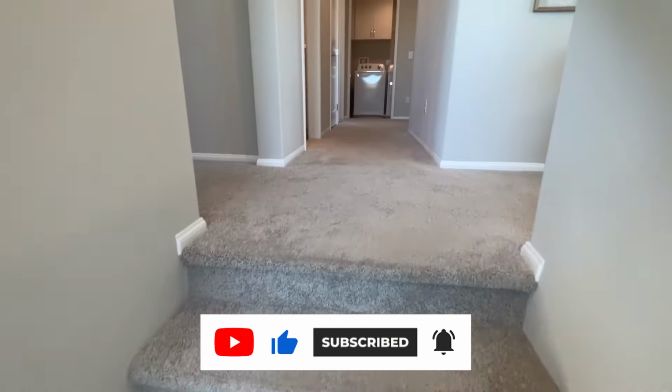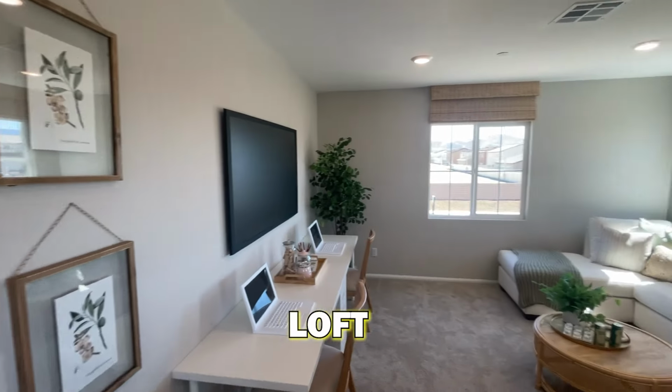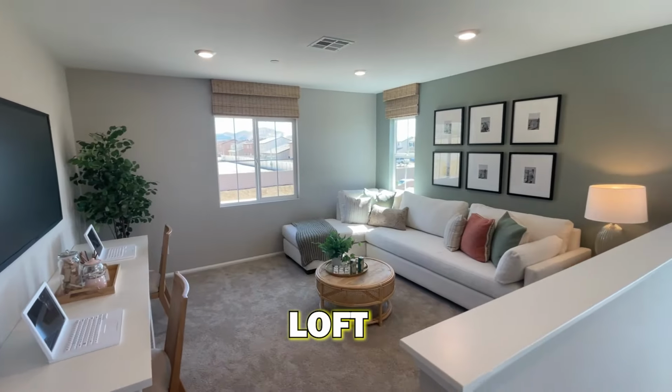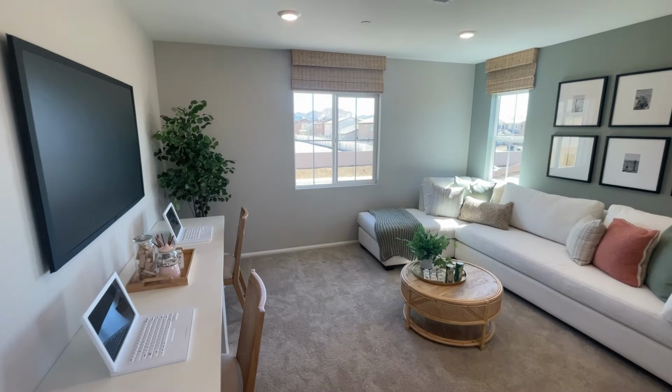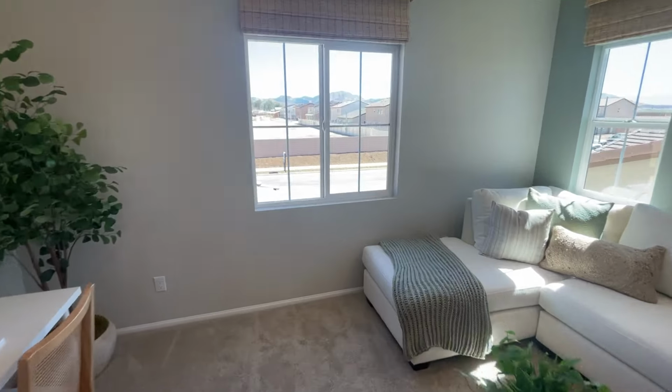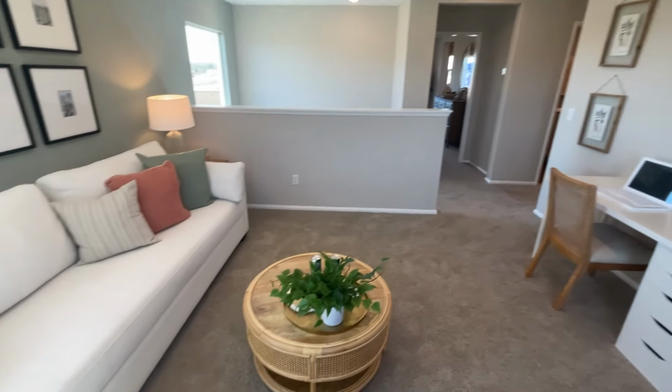Walk on up. All right, to the right, we're gonna have a loft. It's smaller than the loft that we saw next door, right? But people do love having the secondary living area upstairs. So really nice size, area for that secondary living.